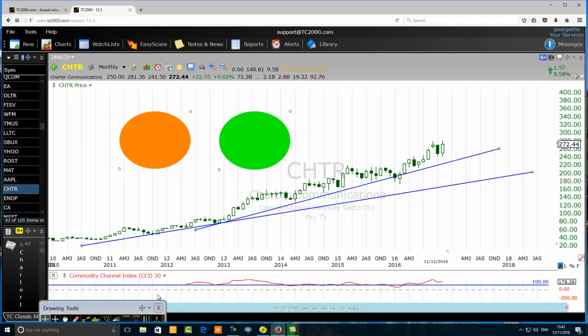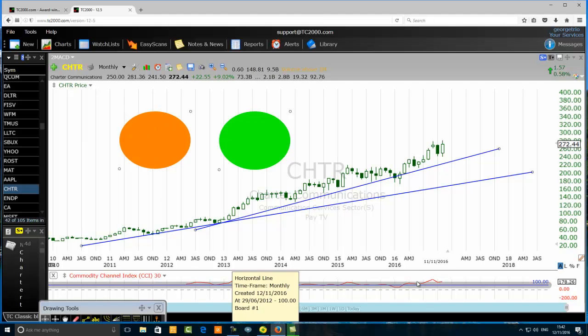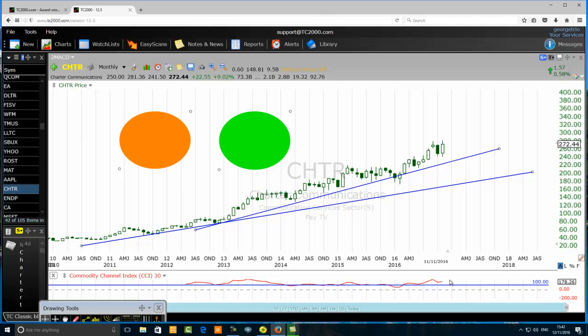As you can see, with CCI period 30, you can imagine if I was using CCI 14, it would stay above for a long time. But here I'm using CCI period 30, and I'm on a monthly chart, and the CCI is above 100, indicating to me that the bullish momentum is very, very strong. The momentum has peaked.